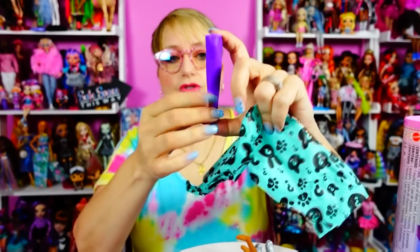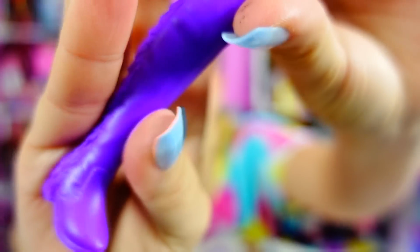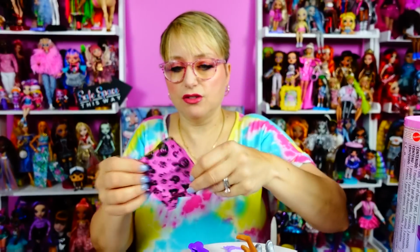Whoa. Those are some superhero boots right here. And they've got little fake tassels on the side. Okay. An attempt was made here to do something different. I'm liking it. I like that they went for it.